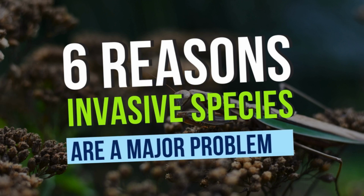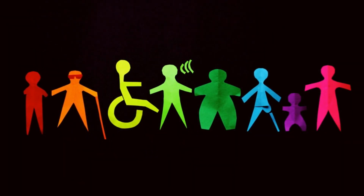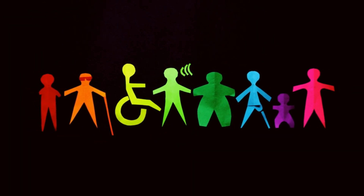Today we're looking at 6 reasons why invasive species are a major problem. In a world striving for diversity and inclusivity, it seems odd that we stigmatise invasive species, so what exactly is the problem?